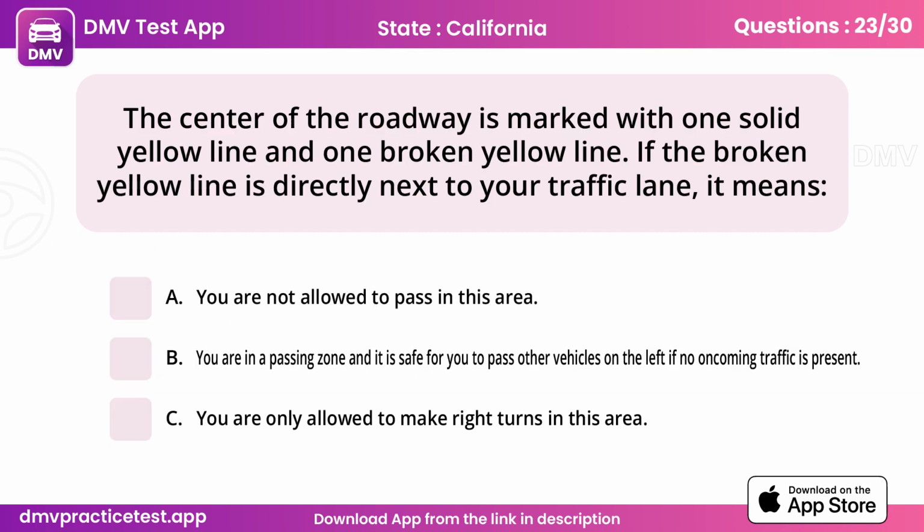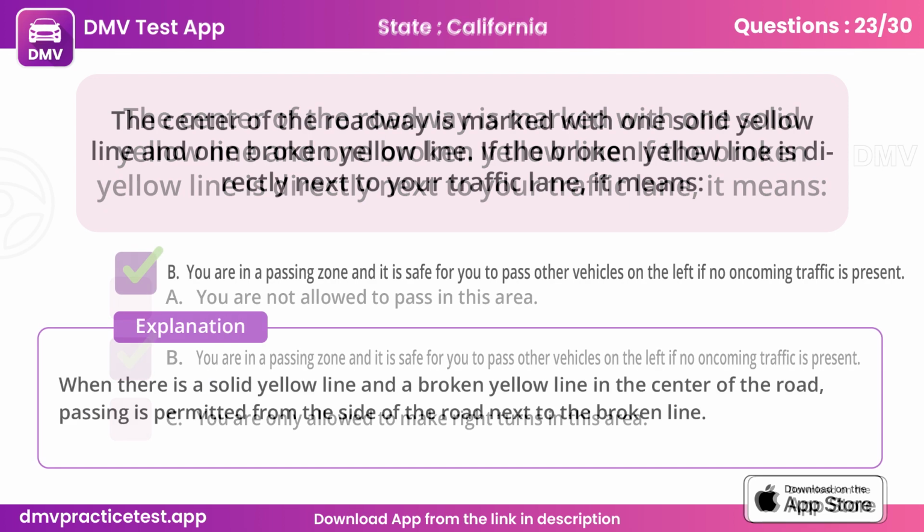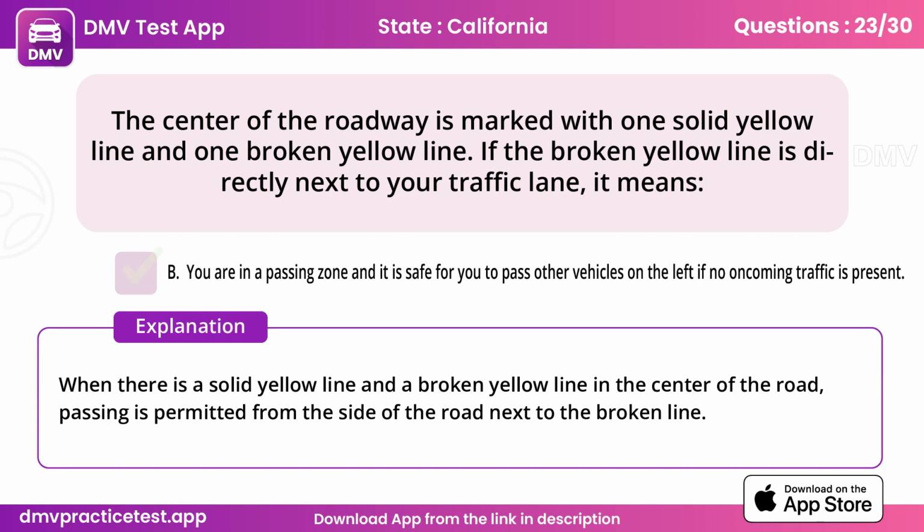Question 23. The center of the roadway is marked with one solid yellow line and one broken yellow line. If the broken yellow line is directly next to your traffic lane, it means B. You are in a passing zone and it is safe for you to pass other vehicles on the left if no oncoming traffic is present. When there is a solid yellow line and a broken yellow line in the center of the road, passing is permitted from the side of the road next to the broken line.